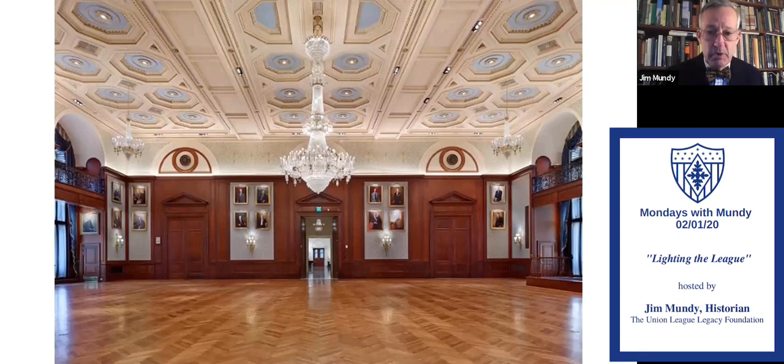We have a different perspective of the room. That's looking west, because at the far end of the hallway, those are the doors to the library. And of course, all the paintings in the room, for those who aren't League members either and looking at this, those are all past Union League presidents' portraits.